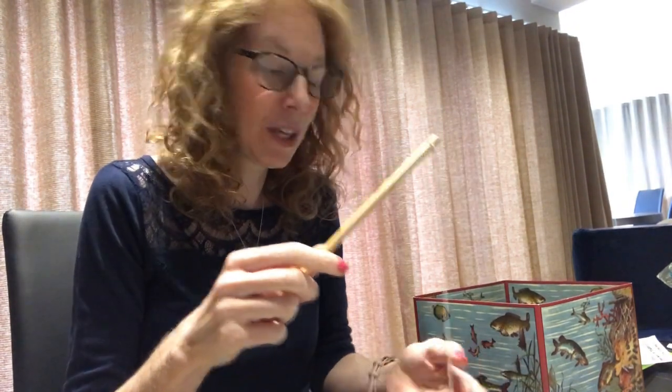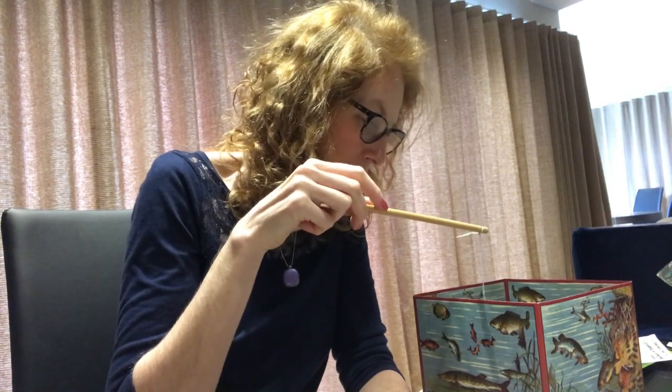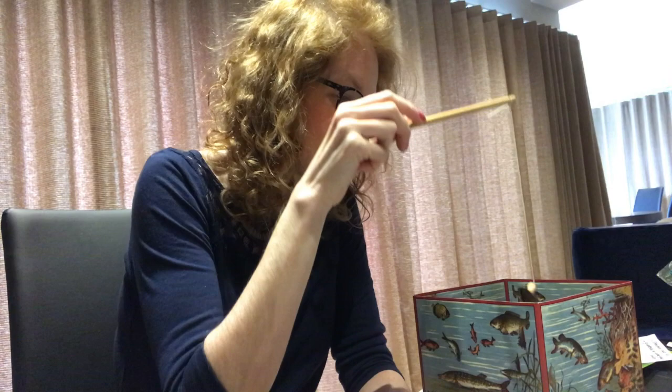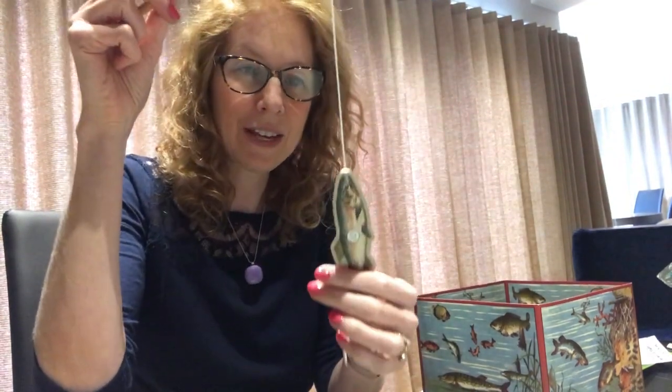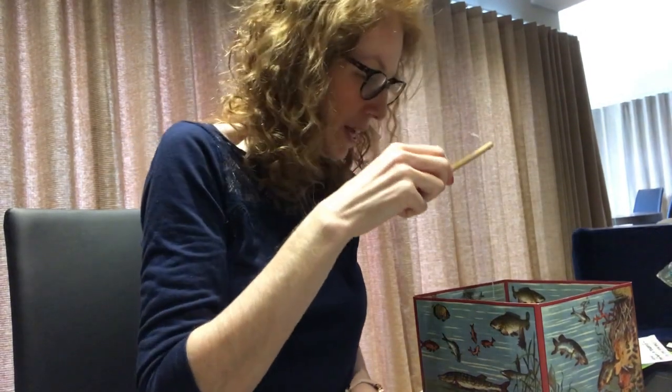Right, this time you can stand up for this one and we'll do jumps. Right, let's see how many jumps we're going to do. See if this will be another fat fish. Oh, this is a long, thin fish. There he is. Let's see how many jumps we're going to do. 10. 10 jumps. Are you ready? Are you standing up? And I'll count. Ready? 1, 2, 3, 4, 5, 6, 7, 8, 9, 10. Good jumping. Brilliant.